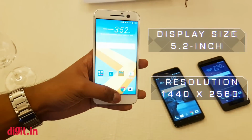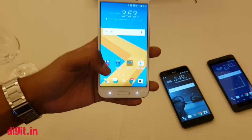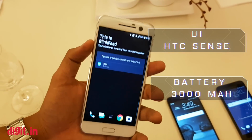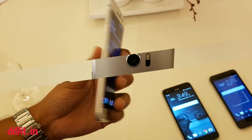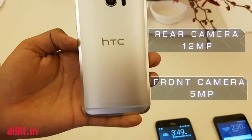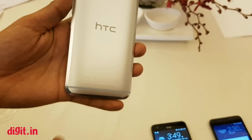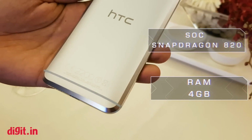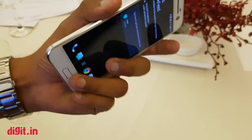The phone has a 5.2-inch QHD display. It has a fingerprint sensor. It runs on the Snapdragon 820 processor. It has a 3000 mAh battery, and the 5 megapixel UltraPixel camera on the front is better than any other in the market. You can see that the design is very close to what HTC One devices used to be earlier, but there is this chamfered edge this time that has been added, and it does give the HTC 10 kind of a personality of its own.